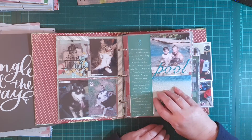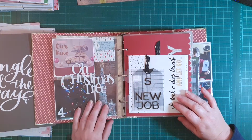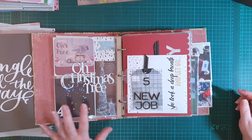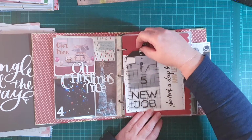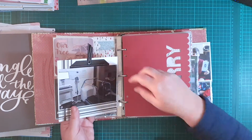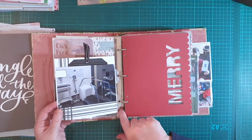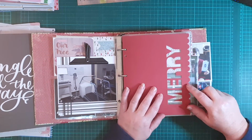The third day is a story of loving summertime Christmases. The fourth, this is a chipboard embellishment outside the pocket, and these are just different trees we have and a bit of a story behind it. The fifth is just a little tag that's got a couple of photos on it, one on each side, and on the other side is another photo and journaling underneath, and I've just attached that with some little, what do you call them, like tabs to the pocket, to the album.